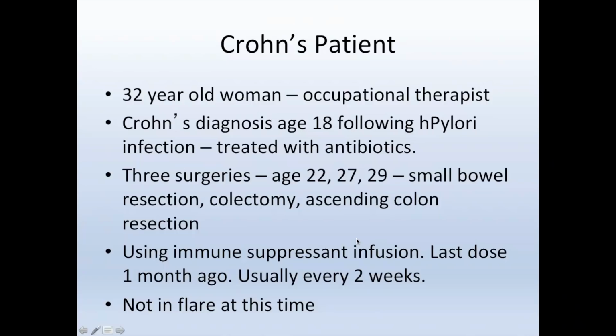We didn't actually get photographs of her abdomen during the treatment. It would have been hard to see, but the scar tissue caused a ditch in her abdomen that was quite significant. She's been using an immune system suppressant infusion. I can't remember which one. It was the one that's really common, whose name is escaping me. Her last dose was 1 month ago, and she usually has the infusion every 2 weeks.